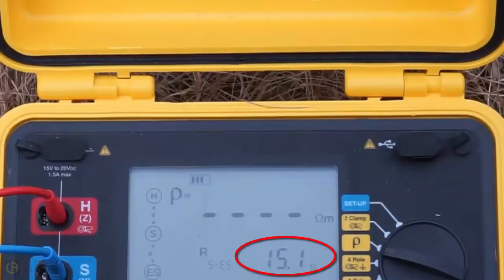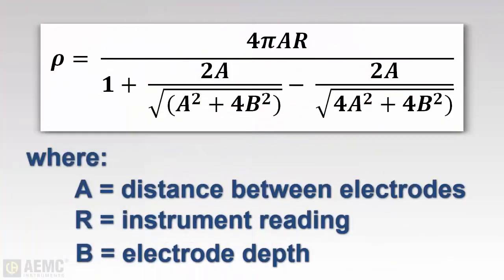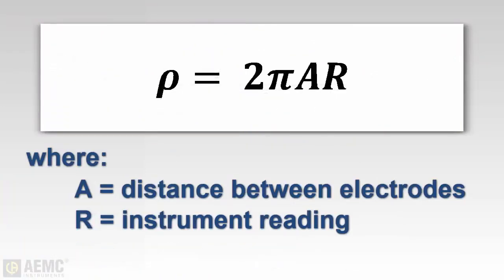We can now use this value to manually calculate the resistivity of the soil. The complete formula for soil resistivity is shown on the screen. However, a more simplified formula can be used when the auxiliary electrodes are driven to a depth of approximately 1/20th of the electrode spacing distance, as we've done in our demonstration.